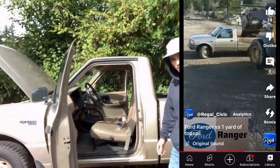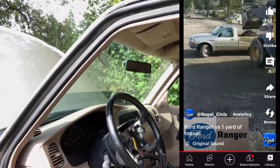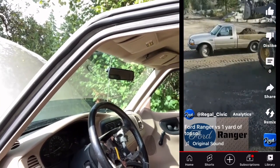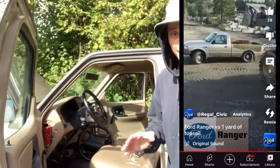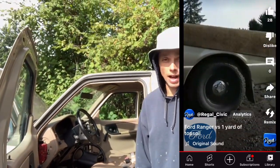So unfortunately, we have a problem here. If you want to come a little closer, we have a problem here in the dash where the wiring has gone bad. And so I tried to replace the steering column and that didn't do me any good. The truck has a major electrical problem. So today I'm gonna sell the truck. I'm getting rid of it. It's going to the junkyard for $500.